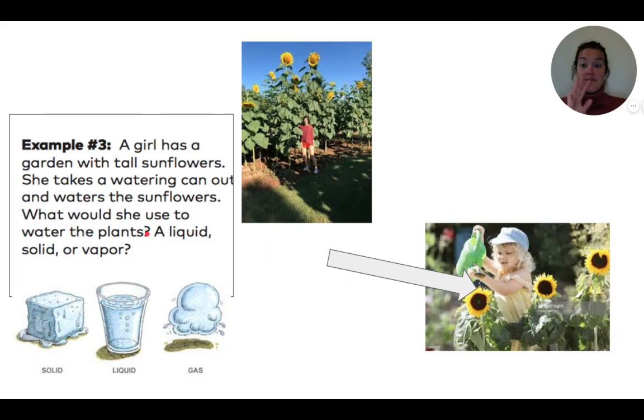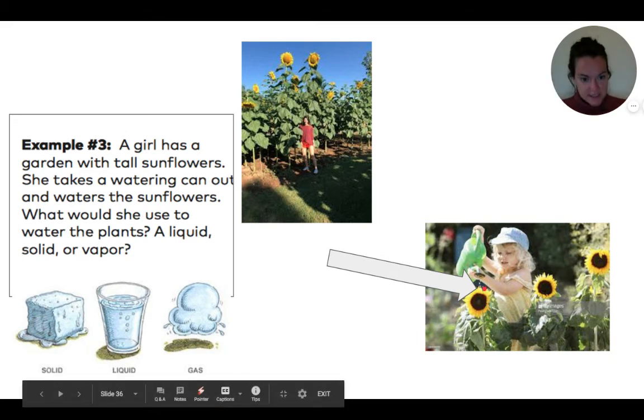Example 3. A girl has a garden with tall sunflowers. She takes a watering can out. This is a watering can. And she waters the sunflowers. These are sunflowers. I think we talked about sunflowers sometime this year. What would she use to water the plants? Is she watering the plants right now with liquid, solid, or gas?